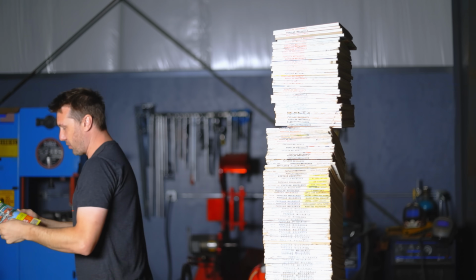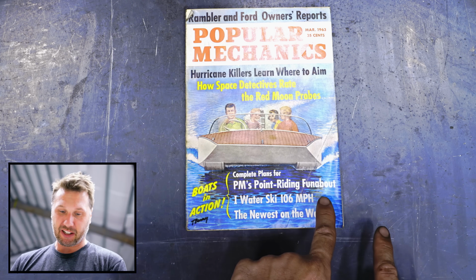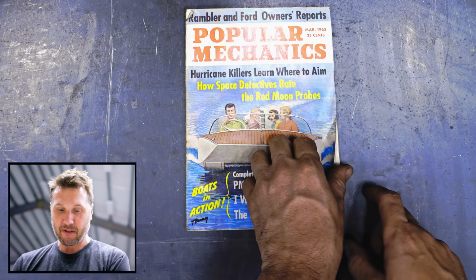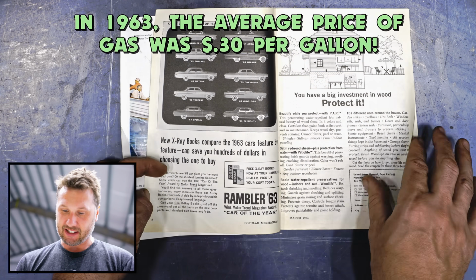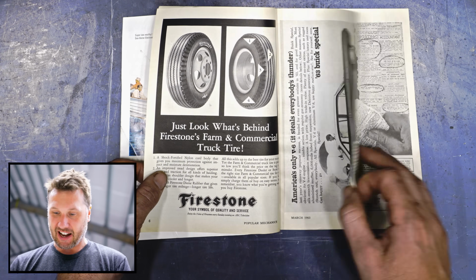Let's take a look at Popular Mechanics, March of 1963. It has this cool speedboat on the cover. I want to take a look at that inside here. Looking at what was happening in 1963. I wasn't born yet, but there's always something interesting in here that I have a laugh at.